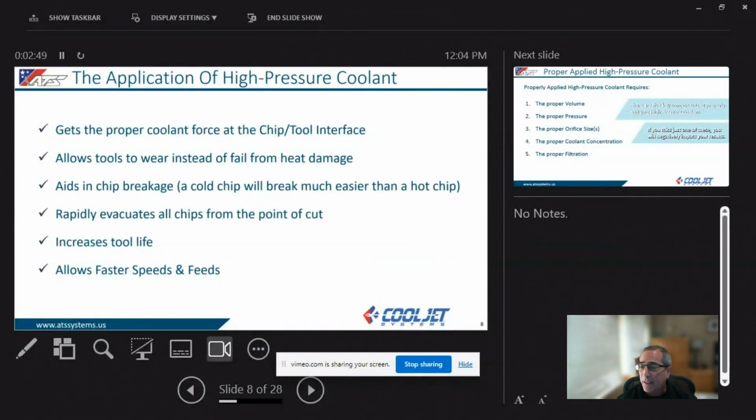This is very important. A lot of people think when they're buying high pressure that they are getting high pressure to break chips, and high pressure does not break chips. What it does is just aids in that process. You still have to have the correct speeds, feeds, and chip breaker geometries on your inserts that will allow the formation of the chips correctly, and then the proper volume and pressure from the coolant just rapidly evacuates the chips, which provides you the increased tool life and the faster speeds and feeds.